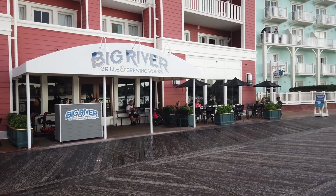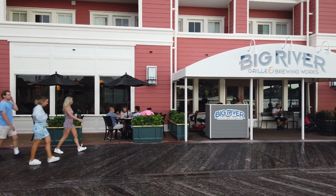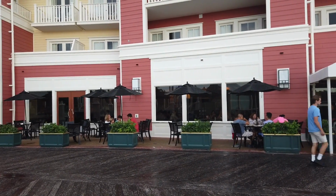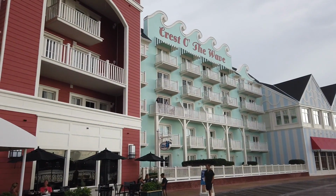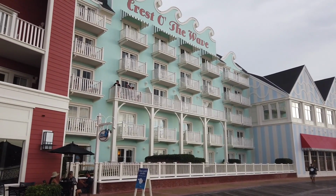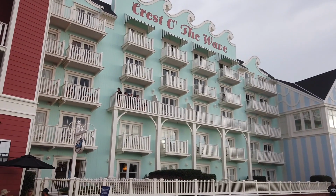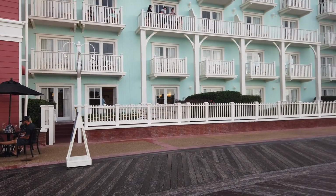Our next stop is Big River Grill and Brewing Works, which is pretty neat because it is an actual brewing factory here on the boardwalk. They have so many beers, it's ridiculous, including sample beers and things like that. One of my favorite things about the boardwalk is that on this side, it is sort of decorated to look like different hotels, like in a strip of hotels or different buildings, I guess. This Crest of the Wave one is my favorite, and this building is also home to one of the Disney Vacation Club centers that you can visit here.